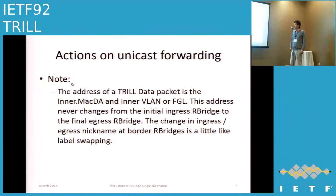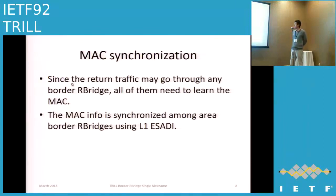Note that the address of a TRILL data packet is actually the inner MAC address and the inner VLAN or fine grained label. This address never changes from the initial ingress RBridge to the final egress RBridge. The change in ingress and egress nicknames in border RBridges is a little like label swapping in MPLS. Next slide. Since the return traffic may go through any border RBridges, all of them need to learn the MAC address. The border RBridges can synchronize the MAC learning using the L1 ESADI protocol. Next slide.